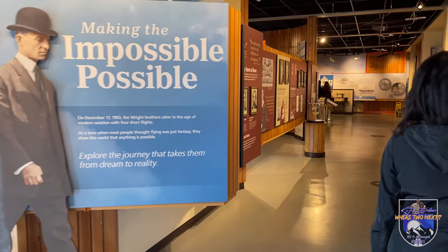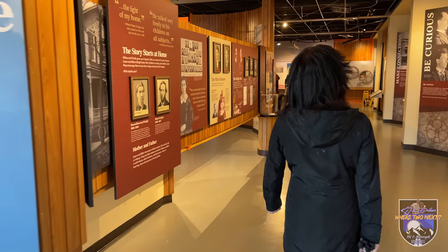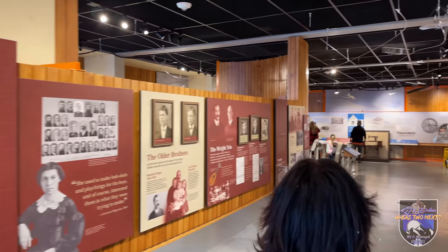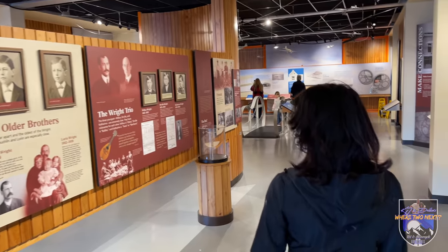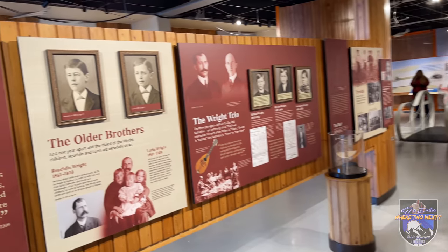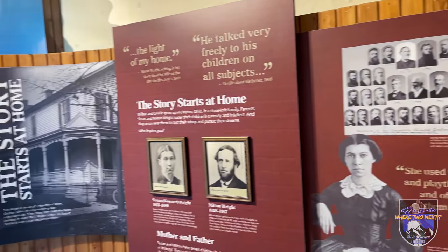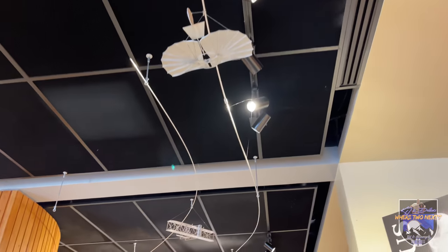Okay, so both brothers were intrigued from an early age by the concept of flight. Their interest was attributed to a toy helicopter that their father brought back for them from his travels in France. Like a rubber band one, wasn't it? Yeah. And their mother could probably make anything, be it a toy or a sled, by hand.